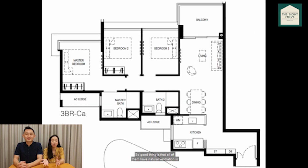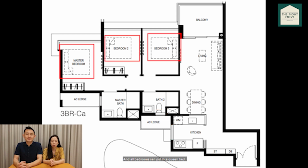So good thing is that all of them have natural ventilation in your kitchen, in your toilets, and all bedrooms can put in a queen bed.